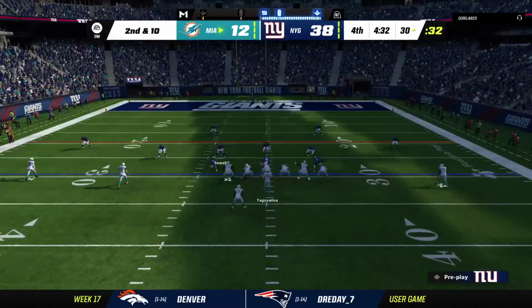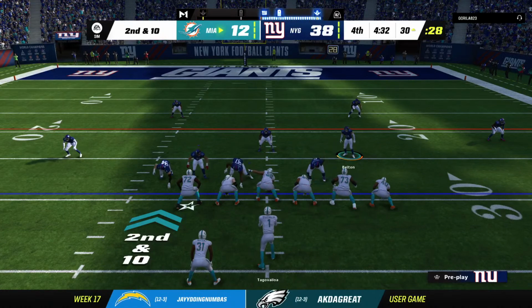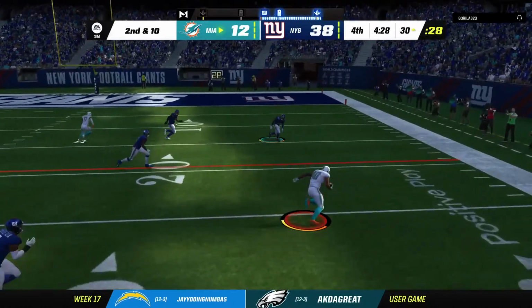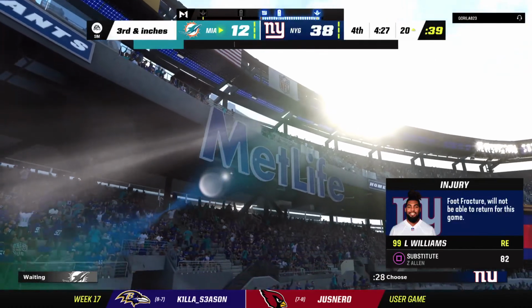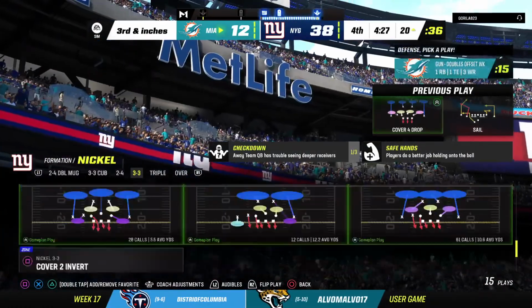Okay, right. Ball on the 30 as they come up 2nd and 10. Tua going to throw. It's a short one here, complete to the tight end. And out of bounds right around the 20. 9 yards, and that leaves him just short, so it'll be 3rd and less than a yard.